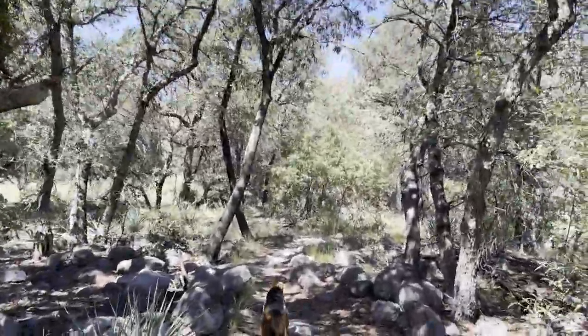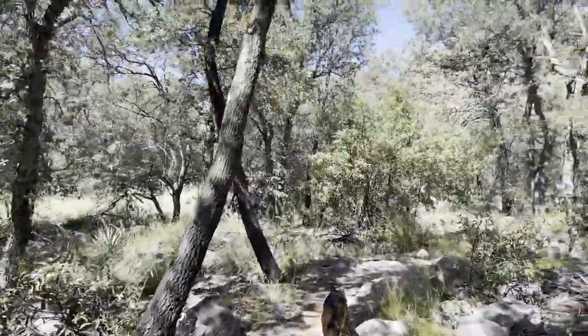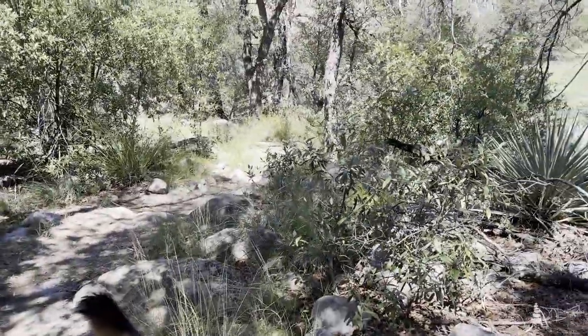This reminds me of some places in California with kind of the scrubby oaks and the grass.